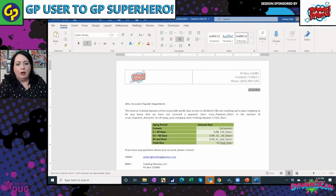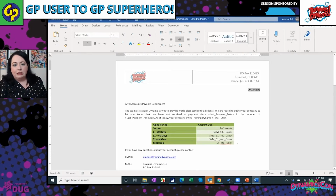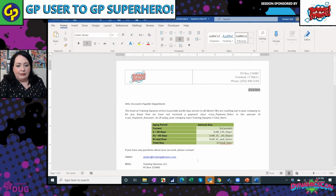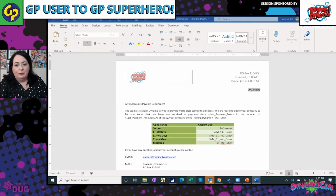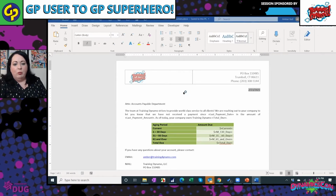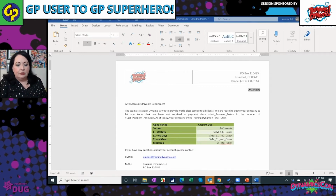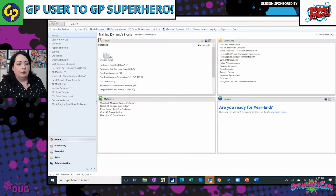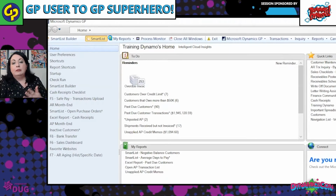So if we come in, and I'll merge this into printed documents, you can use your imagination and it went out in an email. But if we take a look at this, I think it's going to tell me that it's locked. We'll open it read only. We'll see what it does. But we'll go ahead and merge that out. So in my columns, I used the standard SmartList. So inside of SmartList, I was able to pull this information out.